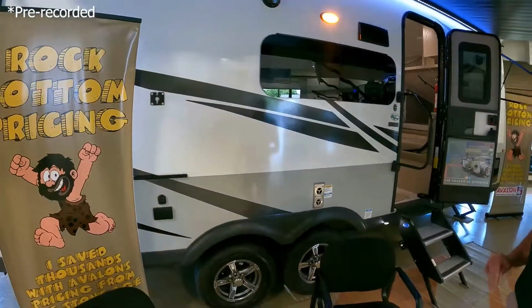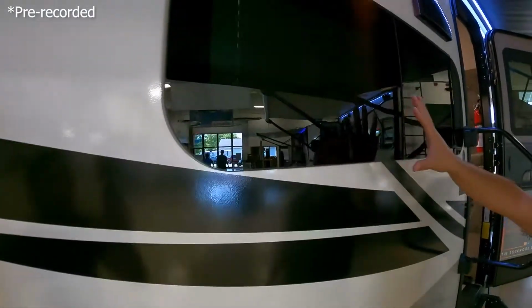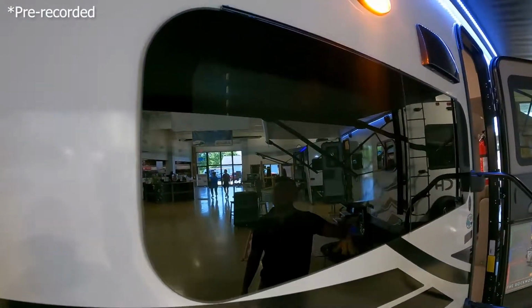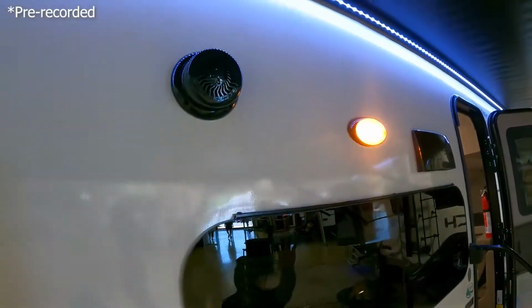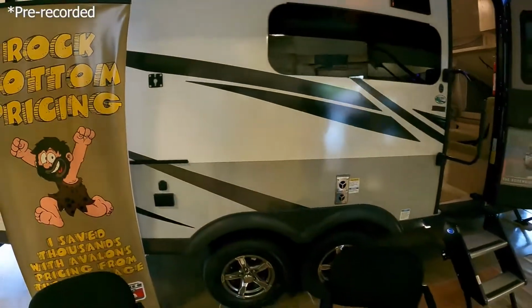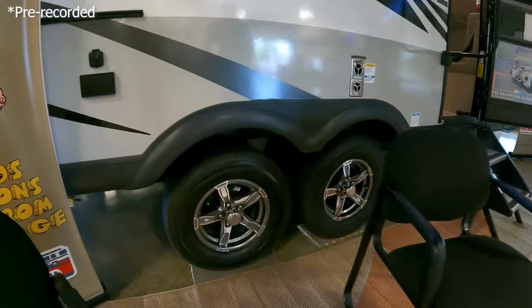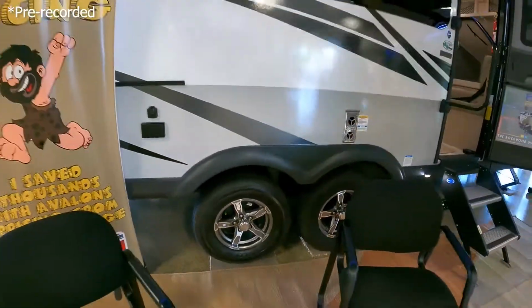So I love that. Again, fiberglass unit, so it's very easy to keep clean. We have the very sleek and stylish frameless windows here. Okay, we have our LED awning light, so it's gonna light us up at night, make it very easy to see, make it very easy to find. You have your dual axle setup, so it's gonna pull nice and smooth. So just a very good setup.